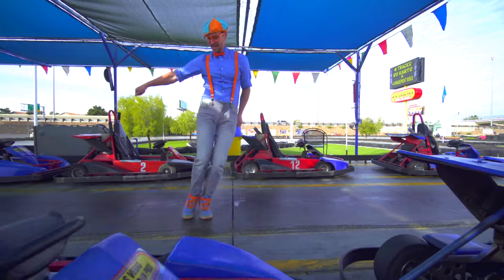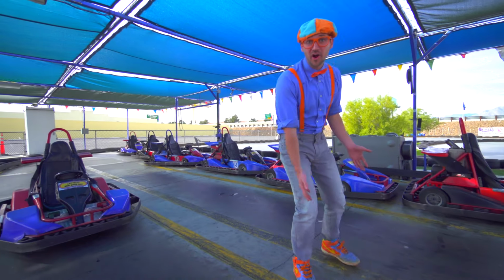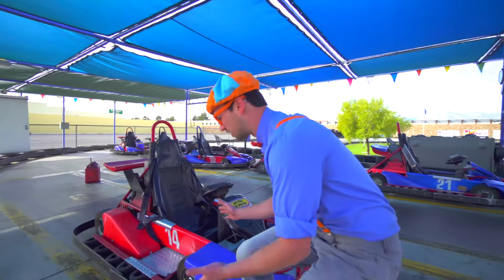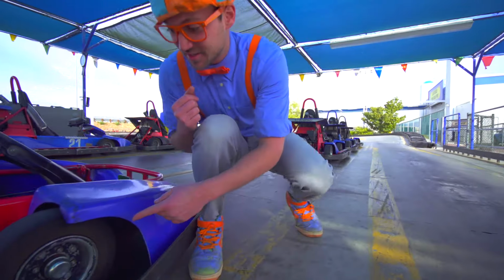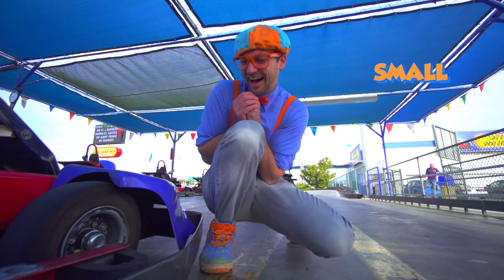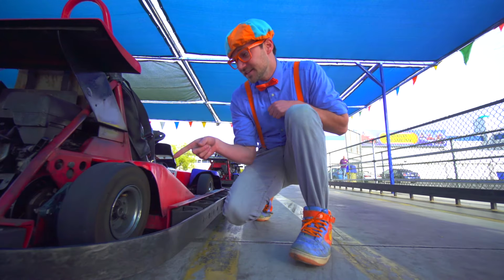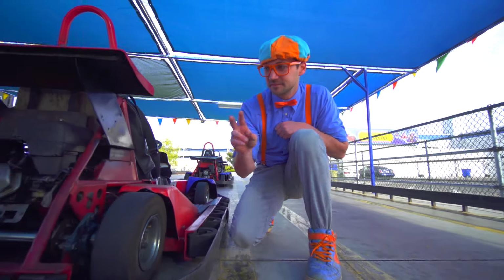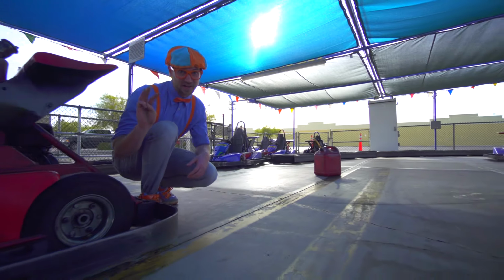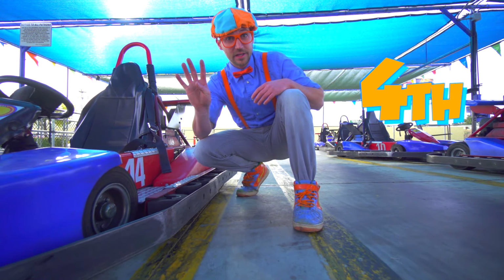Now it's time for me to teach you the parts of a go-kart. Oh, hey, and look at this. Yeah, it's a go-kart. So the first thing on go-karts are all of them have four wheels and tires. See right here? This is a wheel and tire, and it's really small. So cute. So this is the first wheel and tire. This is the second wheel and tire. This right here is the third wheel and tire. Ooh, and this is the last wheel and tire. It's the fourth wheel and tire.